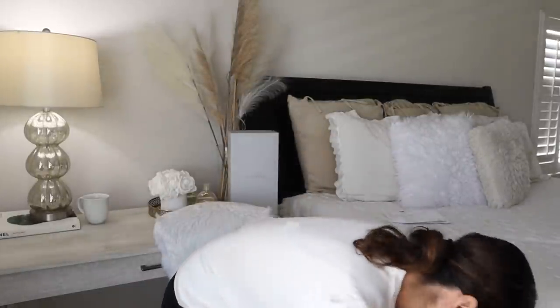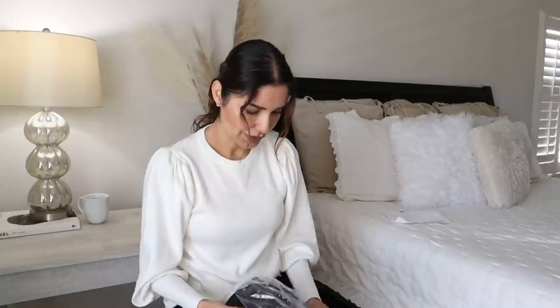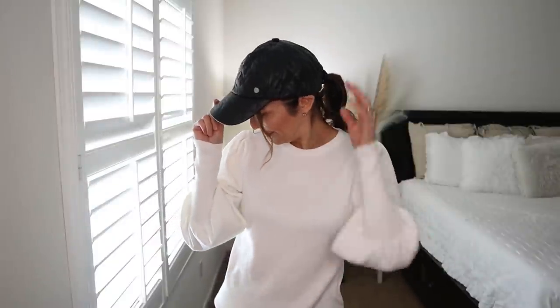Okay, what else do I have? Oh yeah, this is really nice. I was looking for something like this, and I found it at Saks Fifth Avenue. It's this cap that looks like leather, but it's not leather. It's vegan leather. It's a cap, right? Yes, it's really, really nice. It has this cool design, as you can see.